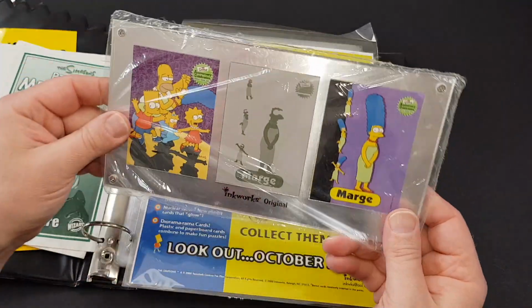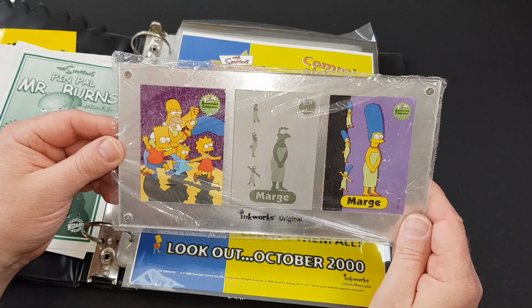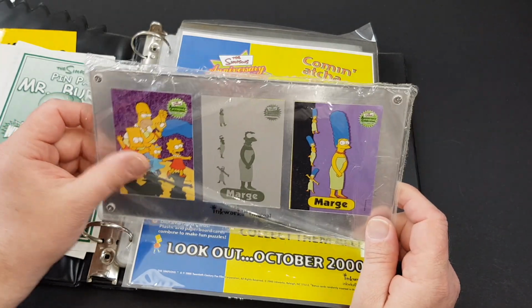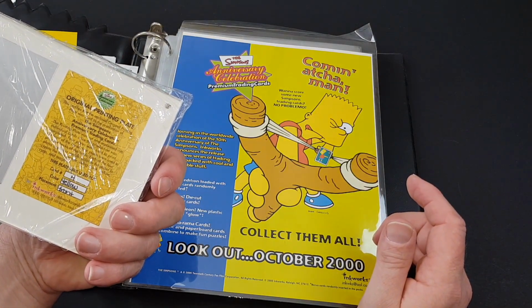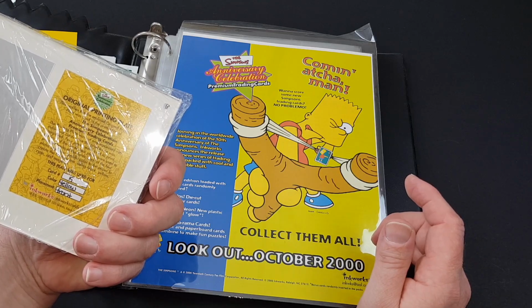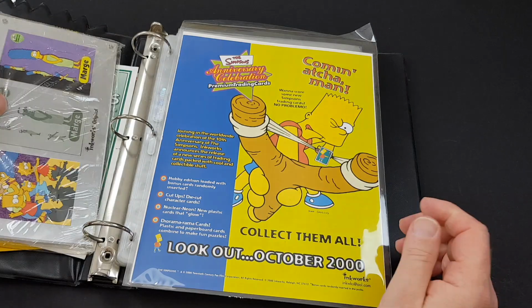Now this is quite interesting. This is the original printing plate for one of the cards in the Simpsons Anniversary set, which is quite interesting, isn't it? Yeah, look at that original printing plate for card number 19. It's pretty amazing. I had no idea I had that one, so that's lovely.